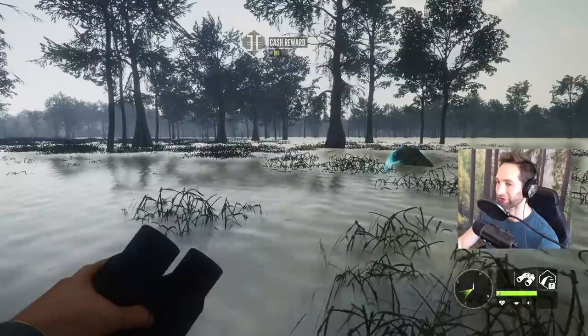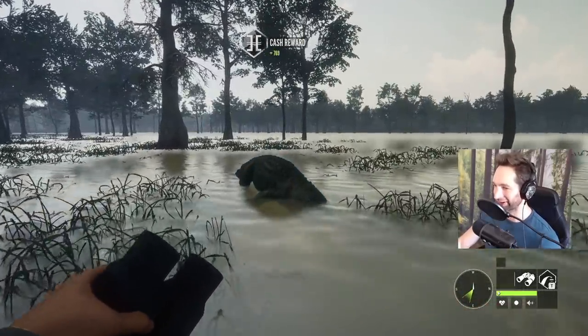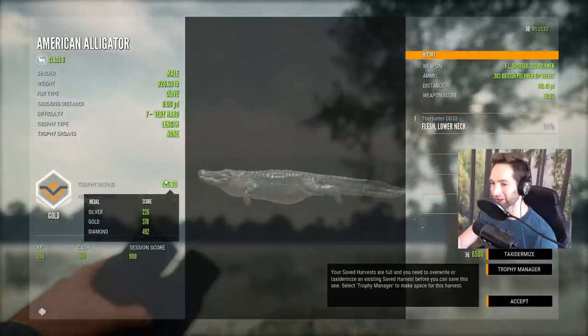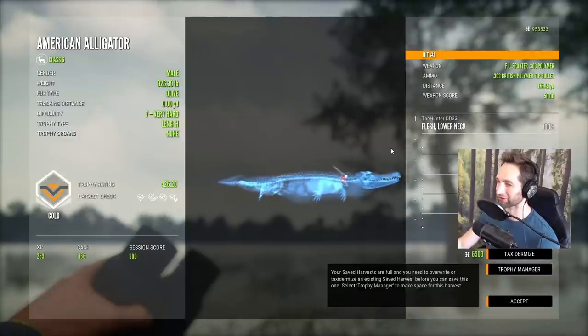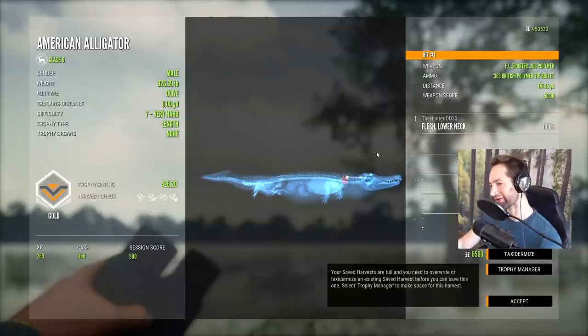But that's all right. We definitely got a vital on this guy here. And this is our biggest one. Let's have a look at him. That's going to be a 426.20 gold. And we made an awesome neck shot, 180 yards out on the swim. We just clipped the neck there. As you can see, we hit the top of that neck bone. And it dropped him right there.